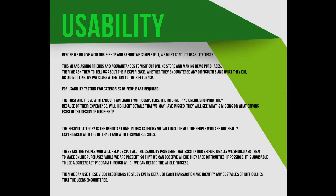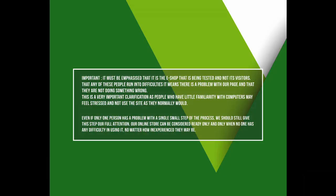Ideally, we should ask them to make online purchases while we are present, so that we can observe where they face difficulties. If possible, it is advisable to use a screencast program through which we can record the whole process. Then we can use these video recordings to study every detail of each transaction and identify any obstacles or difficulties that the user encountered.